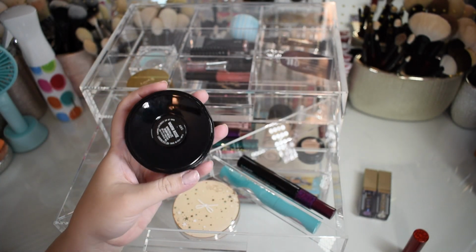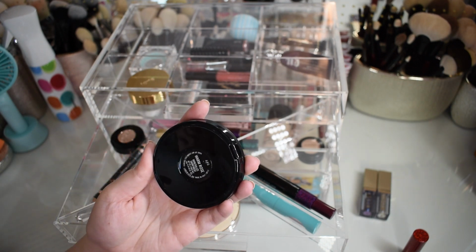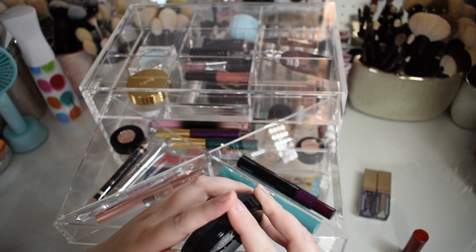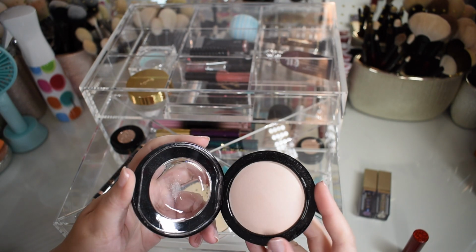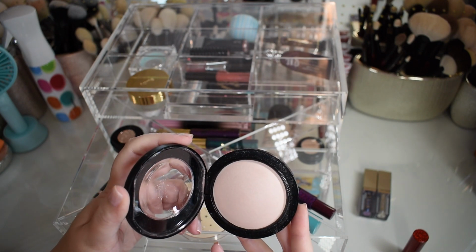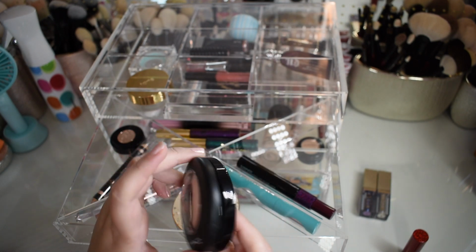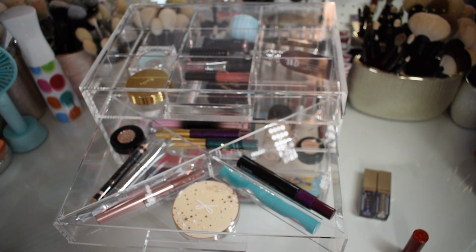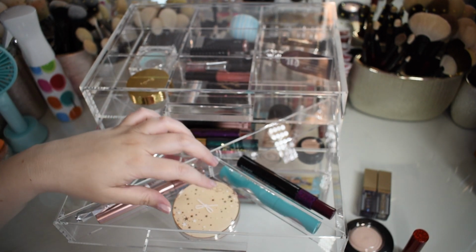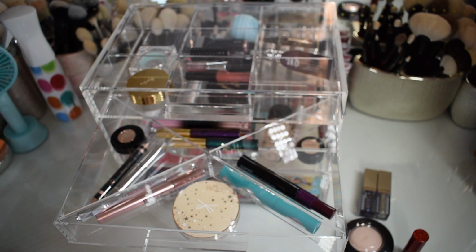This is MAC Warm Rose, and it is a mineralized skin finish powder. And I thought that it would be somewhat like a highlighter, but it's not. It's really just more so a brightening powder for me. But it was nice, but it's not quite what I thought it was going to end up being. So I did use the Ciate highlighter a little more.